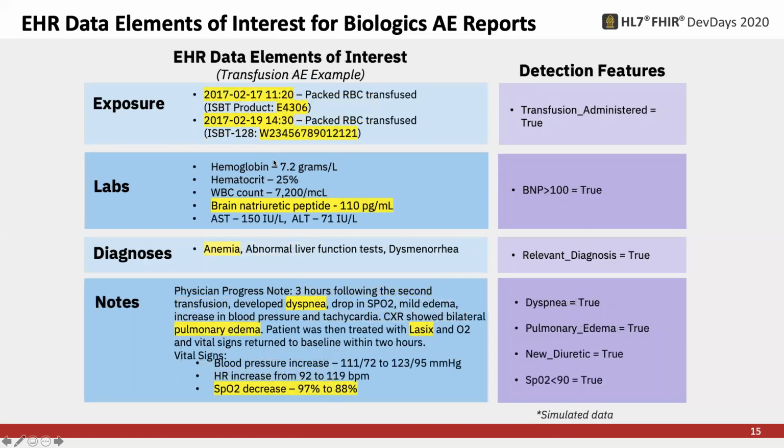And similarly for blood transfusions, one major data element of interest are the ISBT codes. ISBT codes are unique identifiers for both at the product level as well as at the actual blood bag level. And we'll discuss how we're addressing this gap by creating FHIR profiles and implementation guides.